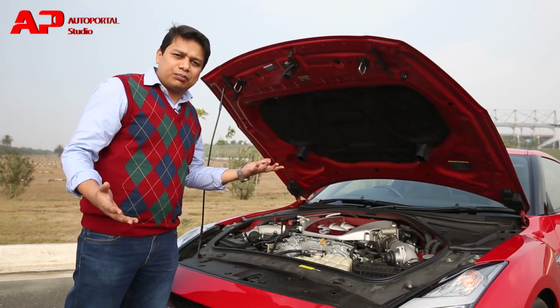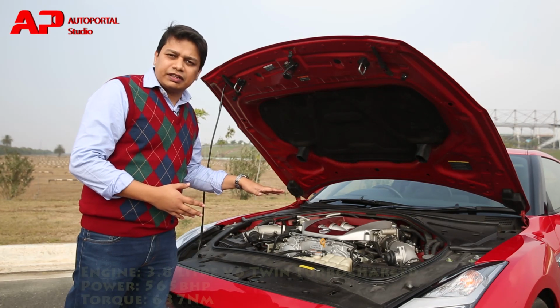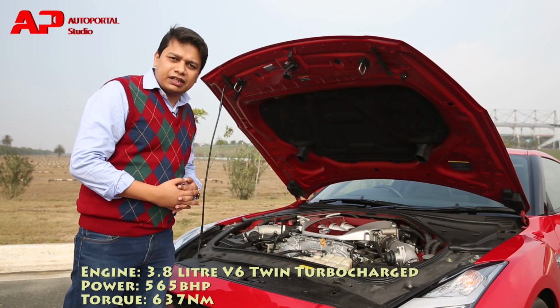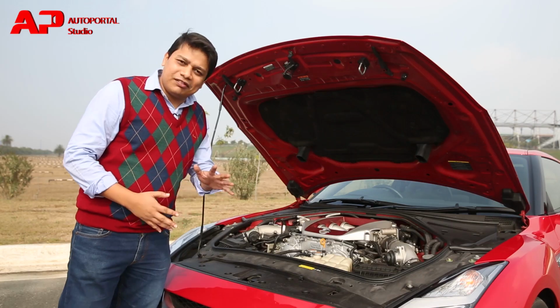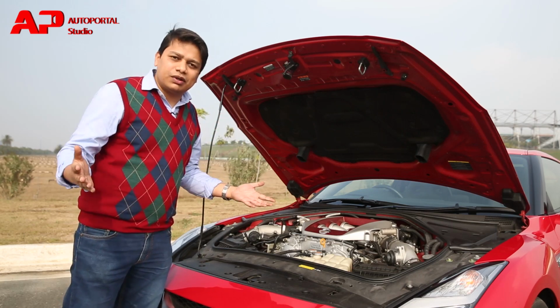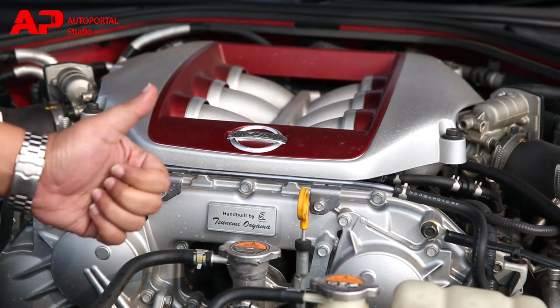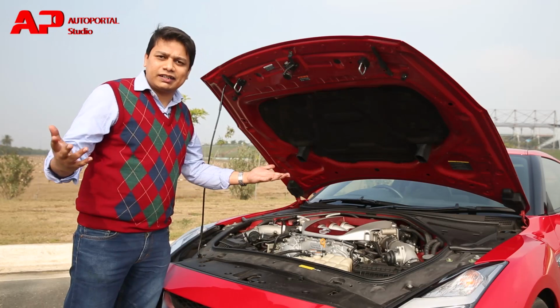Well, I have opened up the bonnet not to show you the beautiful V6 motor over here, which makes over 565 bhp. I've opened it up to show you the signature of the master craftsman who has built this engine. Only 5 master craftsmen across the world are allowed to build this engine, and this one has been built by Tsunemi Oyama, and of course his name has been stamped on this engine for eternity.